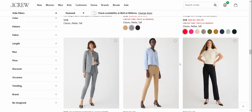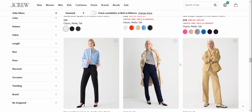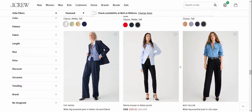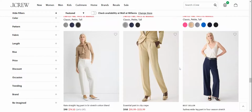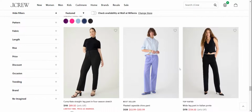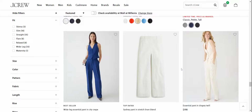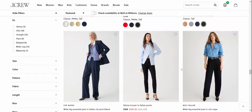So if you want the flattery of defining your waist without tucking, without tying, and without belting, you want to find a shirt that hits you at the lower part of your waist. I'm going to see if I can find that here and show you what that looks like. Interesting. These are all cropped, like literally every single one of them. Let's see what we can find.